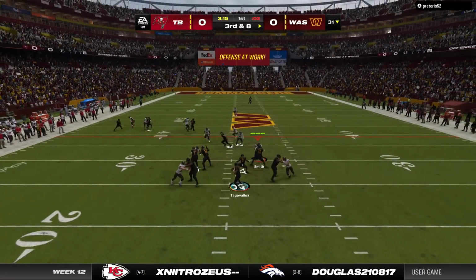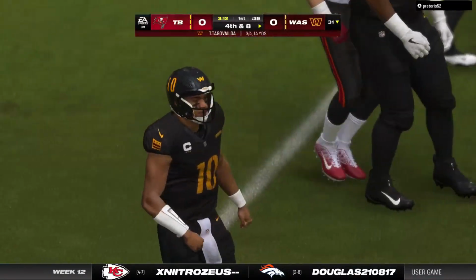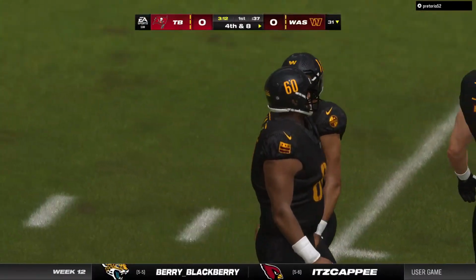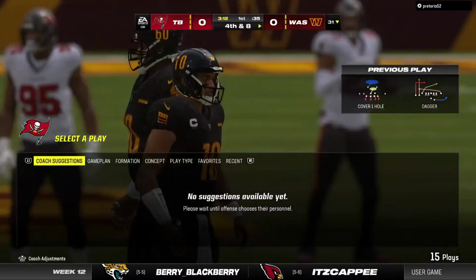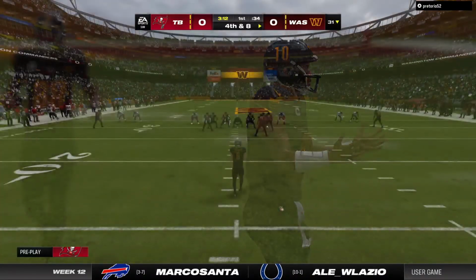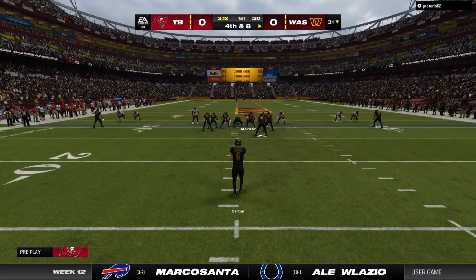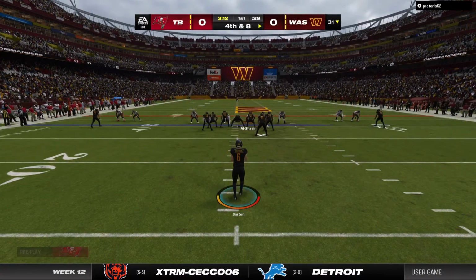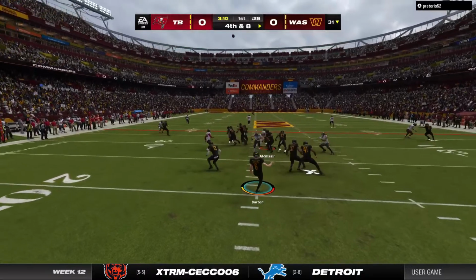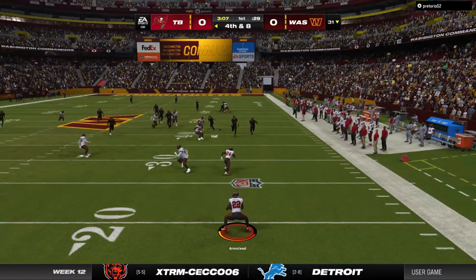Going to the air, Tagovailoa. And the throw there going to be incomplete. Coverage was awfully tight there on 3rd down. They actually closed off all the passing lanes, forcing the incompletion and bringing up 4th down. Washington going to send out their punter as he's on a punt for the first time this afternoon.